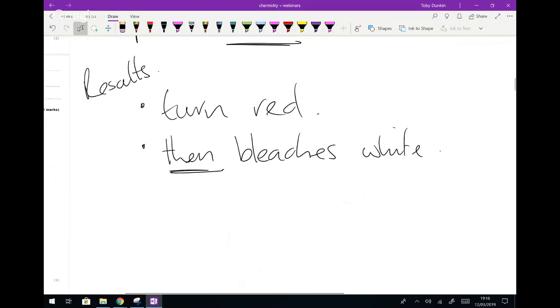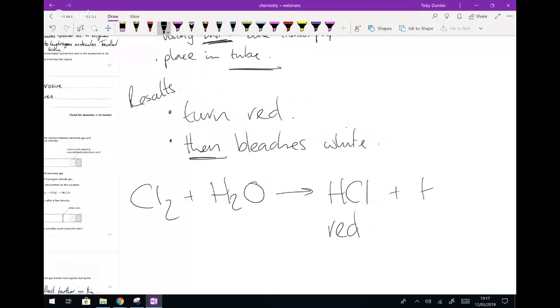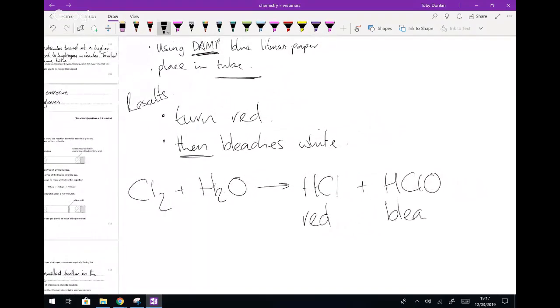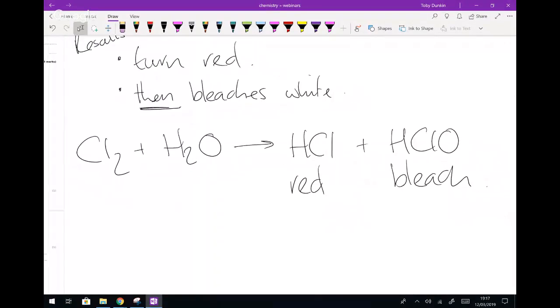So let's just explain that in a chemical equation. The reason being is, why does it need to be damp? The reason being is because the chlorine is going to react with water and it's going to turn into hydrochloric acid, hence why you get red and you get a second product of hydrogen chlorate, and that is mild bleach. So now bleaching does not happen instantaneously. Bleaching is a slow process. It's never rapid. But the acid property of the HCl is very, very rapid. So we see red first, followed by bleaching.